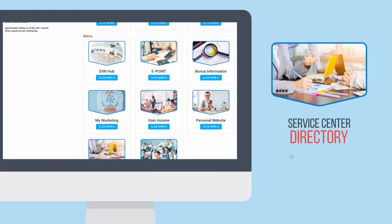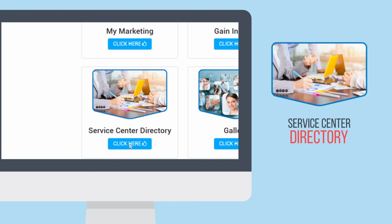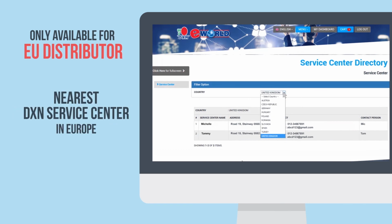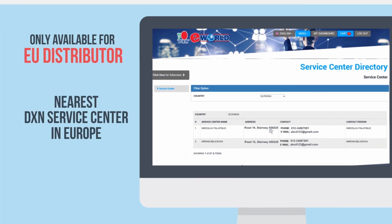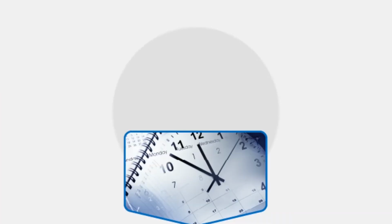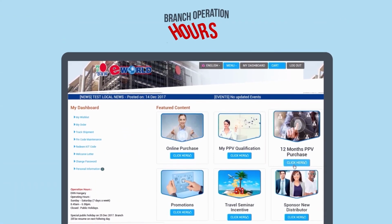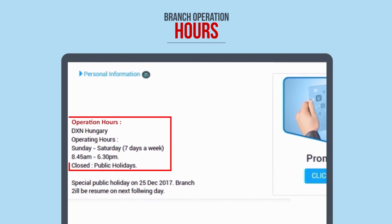With the introduction of the Service Center directory, you can now find the nearest DXN Service Center in Europe. Select the country at the drop-down list, and the available service centers will be listed. This feature shows you the operating hours of your country's branch. It will also notify you of office closure due to local public holidays, and any other relevant information.